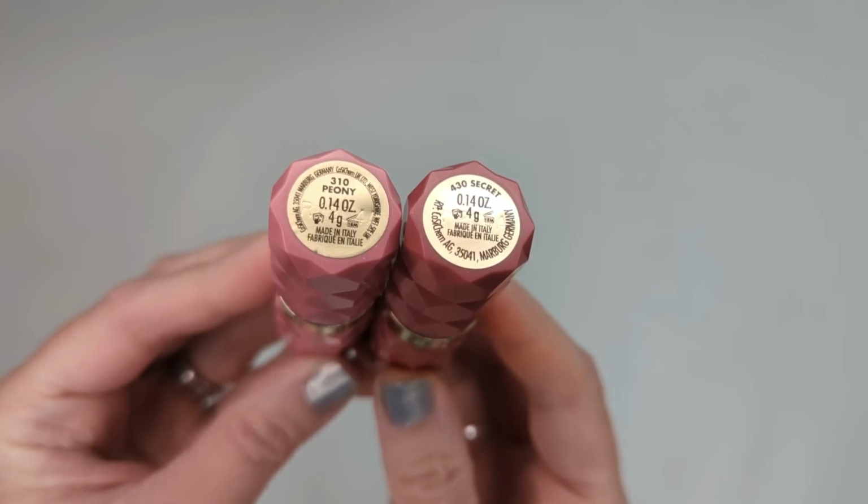The next one says, I would love it if you could swatch Milani's Color Fetish matte lipsticks in the shades Peony and Secret. I suspect it's the same exact shade. Thank you so, so much. Okay, so this one I laughed. I was like, it can't be. Why would Milani do that? But I have to admit they do look really close. So let me show you guys what these look like side by side.